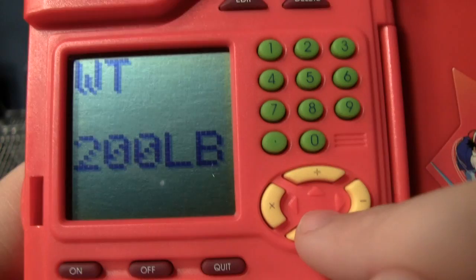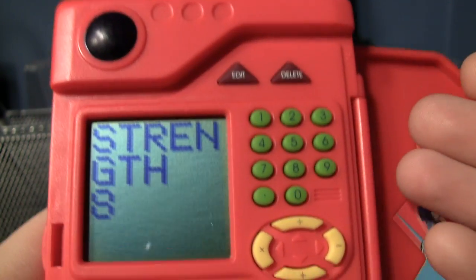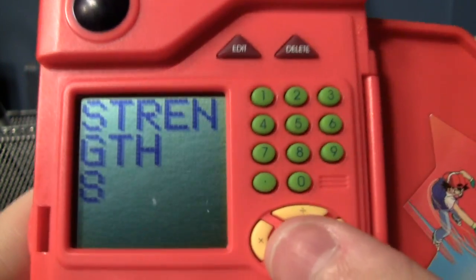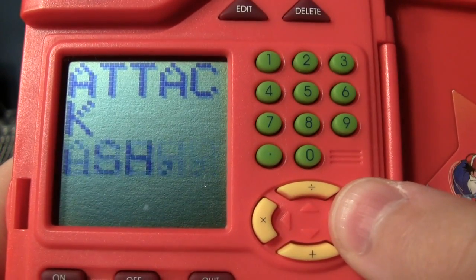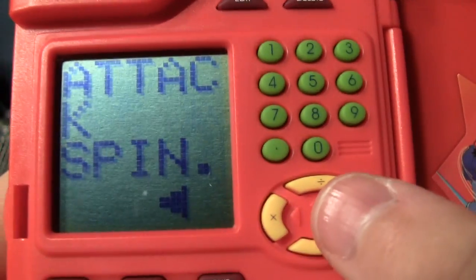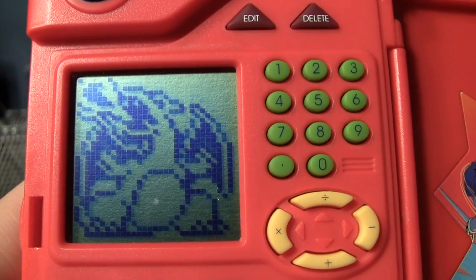Shows his height, his weight, type flame, strength 8. I don't know, this Pokedex rates all the Pokemon. It gives them a strength number from 1 to 10. I have no idea what it bases that number on. Shows you the attacks he has. You have to scroll over, flamethrower, fire spin. It's so slow. And then you press down and it shows him using one of his attacks.